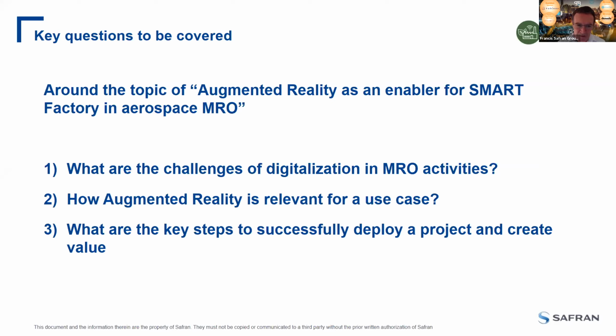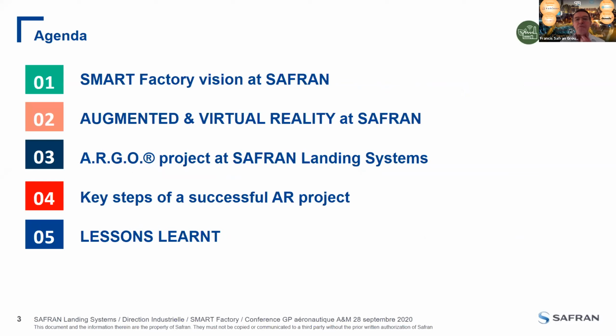I will explain more. I don't want to talk too much about technology itself, just explain why we developed augmented reality, in which cases, and what a successful approach is for this kind of project. First, a very brief presentation of Safran, just to explain the context. Then a brief overview of augmented reality; we could also talk about virtuality, but today I will focus on augmented reality only. And I will talk about the project, named ARGO, Augmented Reality for Ground Operation in Safran Landing Systems, the key steps of this project, and the lessons learned.